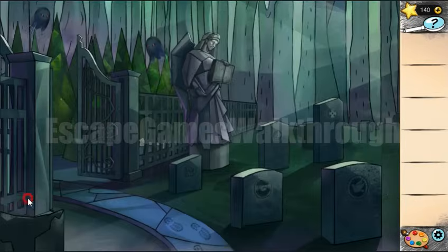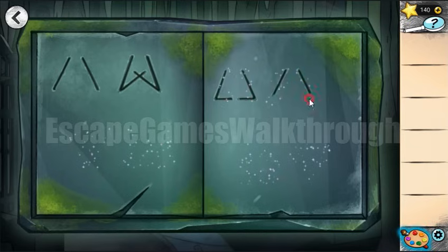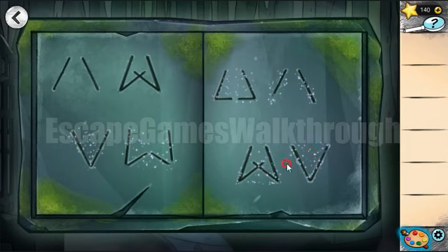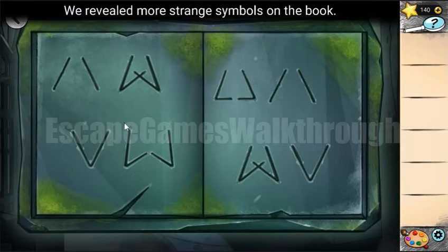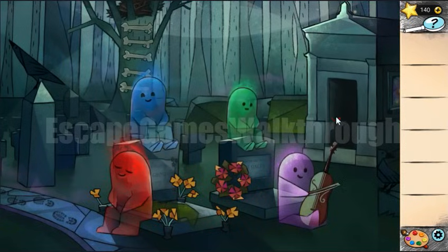And so the hint is here on that book. And we need to use paint to draw the symbols. And the symbols are the position of hands. And we can see that there are repeated symbols. So we need to take only the unique ones. So this one, then this one goes, then this one and this one. And let's go and try to arrange them.